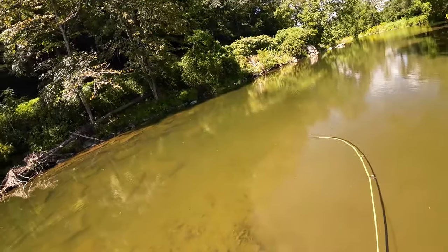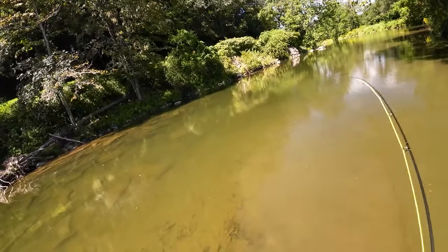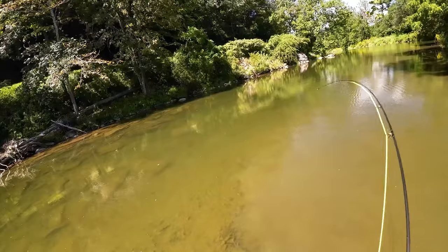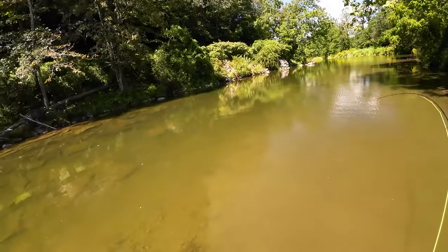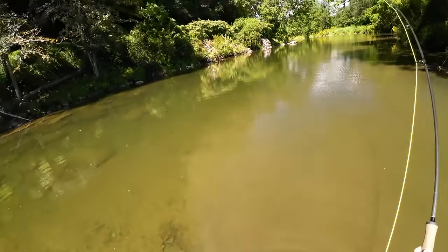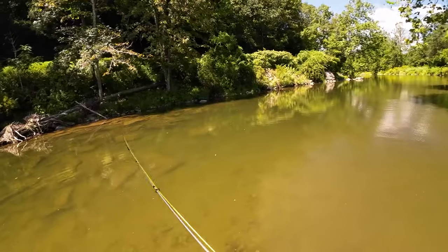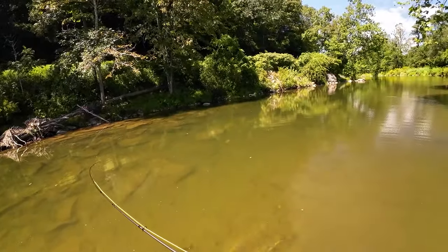Yep. Good one. Freaking good one, dude. Oh my god, he picked it up off the ground. Oh, dude, let's go. Let's freaking go. Oh my god, stay hooked. I need to bring him over here. Bring him upstream. Oh my god, that's a nice smallie, dude.